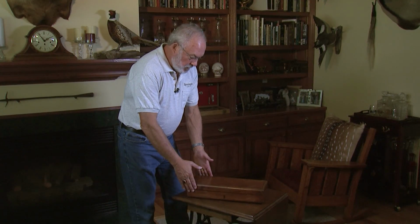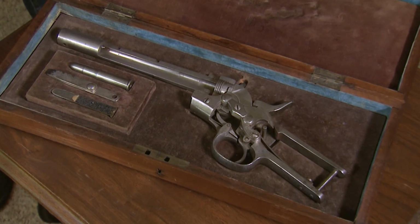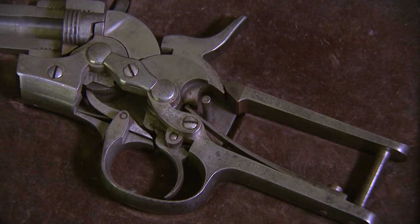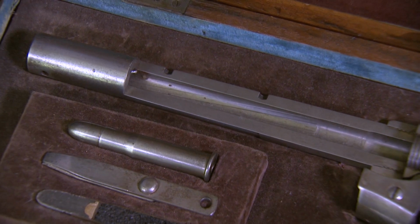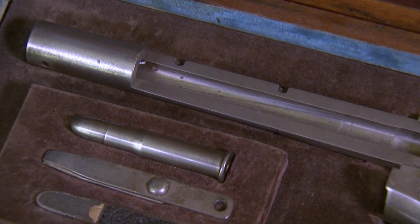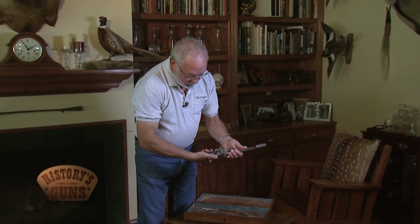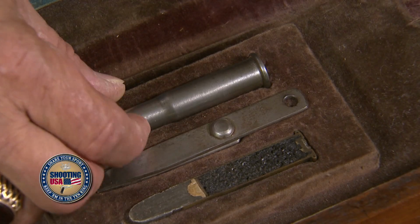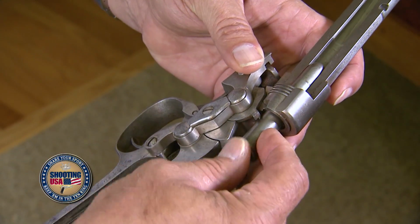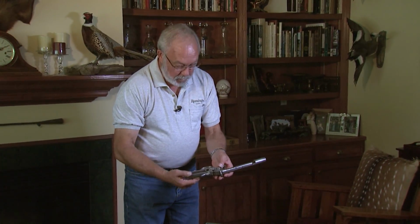This case set was found in South America. It is the only known salesman's sample that was used to actually market the rolling block rifle anywhere. Not only is it a salesman's sample, it's a factory cutaway, complete with dummy rounds to demonstrate the rolling block's action to Army ordnance officers. A one-of-a-kind piece of history. This action does work. As always, to load it, we'll pull back the hammer, rotate the block back, put our dummy cartridge in, and close the block. The cartridge is now in the gun, ready to shoot.